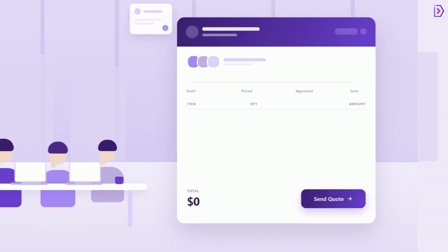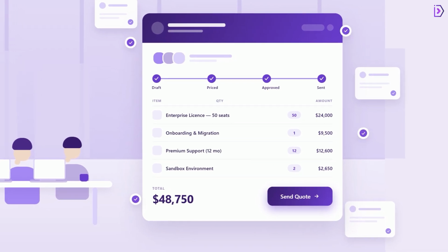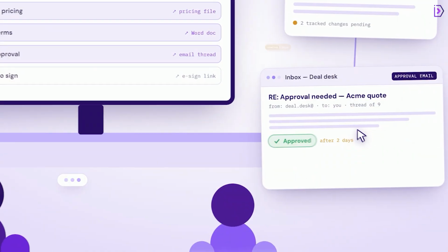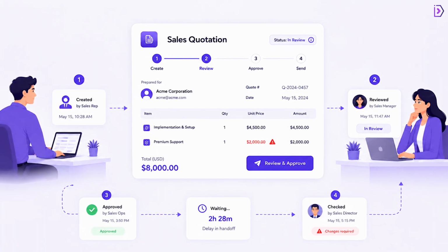Every sales team wants to close deals faster, but in a complex organization, closing a quote is never just point and click. It's a spreadsheet here, a pricing file there, a Word doc, an approval email, and an e-signature link. Every handoff adds delay. Every handoff is a chance to get something wrong.